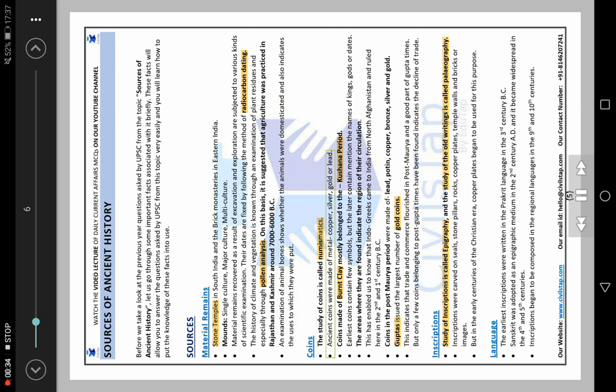Ancient coins were made of metal: copper, silver, gold or lead. Coins made of burnt clay mostly belong to the Kushana period. Earliest coins contain few symbols, but the later ones mention the names of kings, gods or dates. The areas where they are found indicate the region of their circulation. This has enabled us to know that Indo-Greeks came to India from North Afghanistan and ruled here in the 2nd and 1st century BC. Coins in the post-Maurya period were made of lead, potin, copper, bronze, silver and gold.